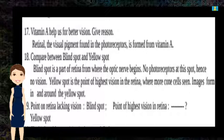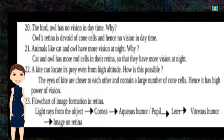Point on retina lacking vision: blind spot. Point of highest vision in retina: dash. Answer is yellow spot. The bird owl has no vision in daytime. Why? Owl's retina is devoid of cone cells and hence no vision in daytime.